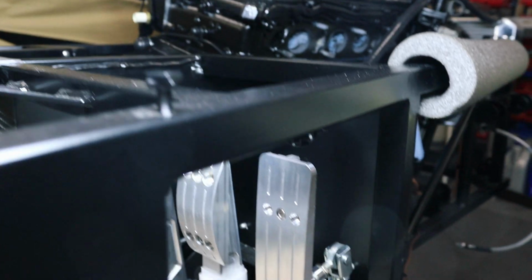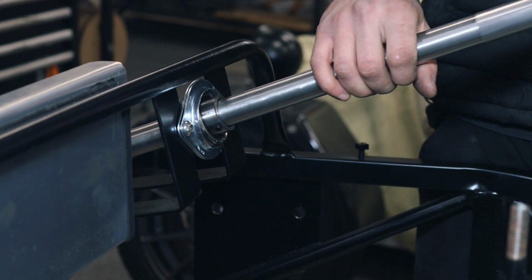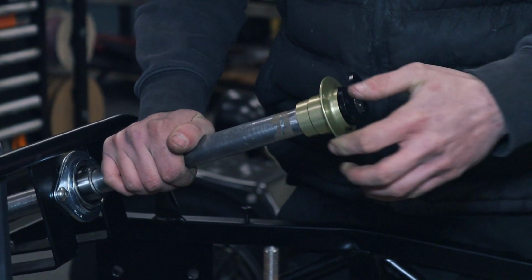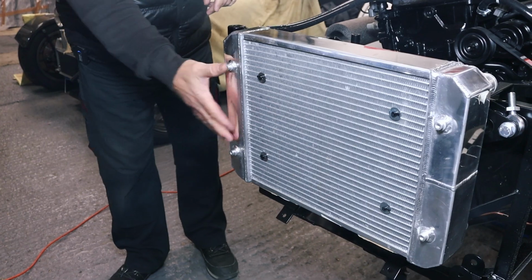We've got the pedal box in. Clutch lathe is in, all the steering column with a quick release boss is in, radiators on the front, just got the oil cooler to mount on the front, which uses our standard kit.